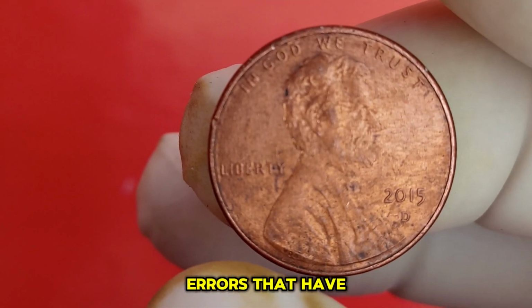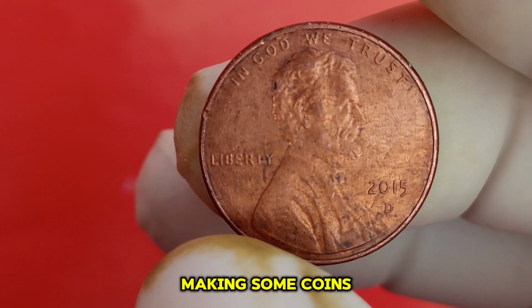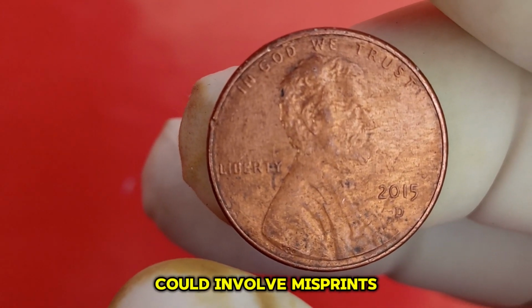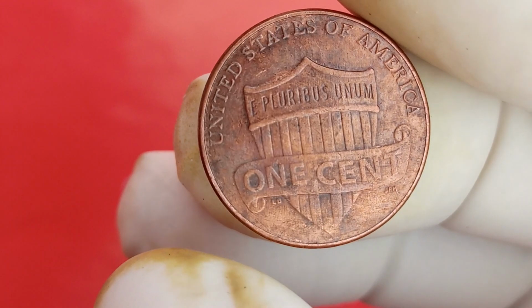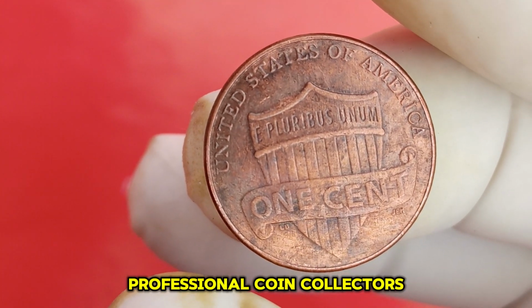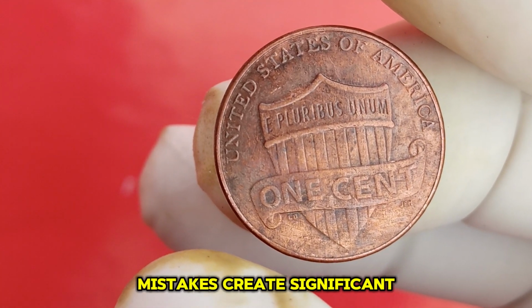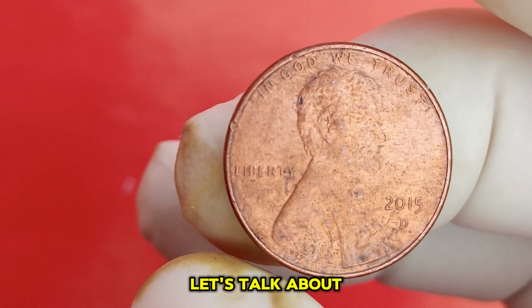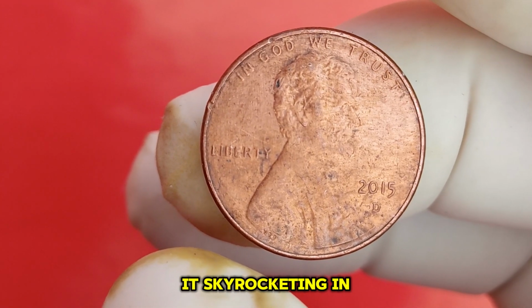There are mint errors that have been found in the 2015 penny series, making some coins extremely rare and highly coveted. These errors, which could involve misprints, double strikes, or even misaligned dies, have caught the attention of both professional coin collectors and casual hobbyists. These kinds of mistakes create significant value, especially if the error is unique or hard to find. Let's talk about the rare variants of the 2015 penny that could send it skyrocketing in value.